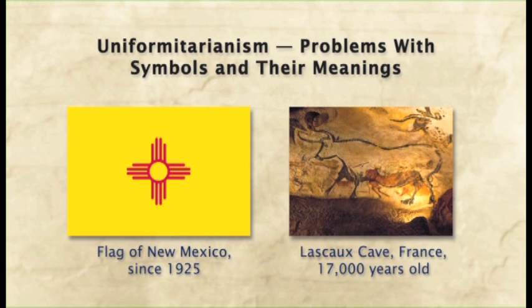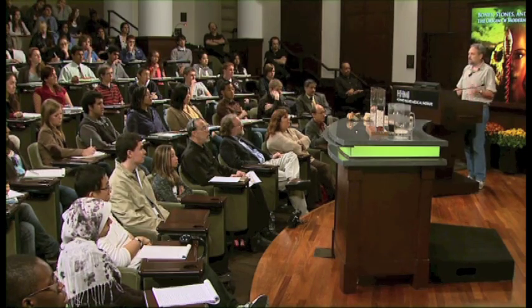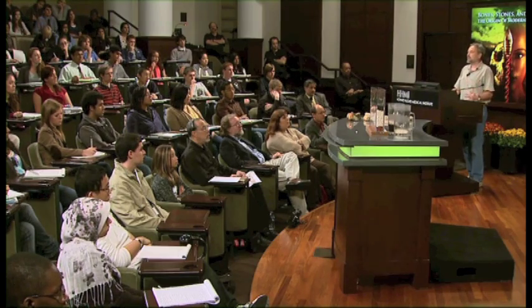On the right is a 17,000-year-old painting of a wild bull from Lascaux Cave in France. Because the people who painted Lascaux Cave left no record of their beliefs, of what they thought this symbol meant, we can't test hypotheses about it. We can argue, we can speculate, but we can't ever winnow down the range of those speculations. The meaning of this symbol is not something we can test objectively and scientifically.